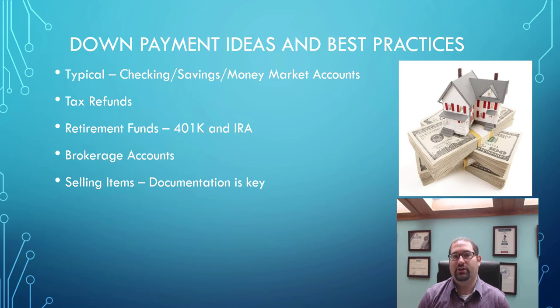So documentation is key with this method. If you're going to sell items, it's very important that you get a copy of the listing that you're putting online, as well as a receipt for the person that's buying your item to show that they took possession and how much they paid. That can then be matched up with the deposit in your bank account and shown to your loan officer or your underwriter so that they can see and source where that money came from. So selling items that are not needed anymore is a great practice.